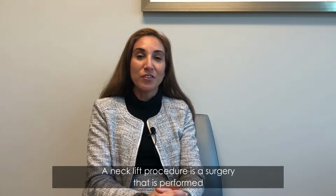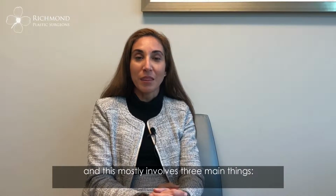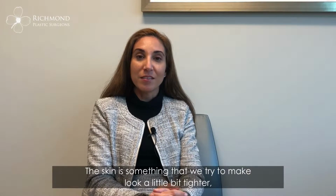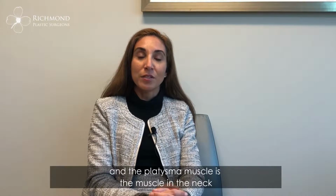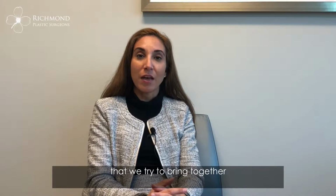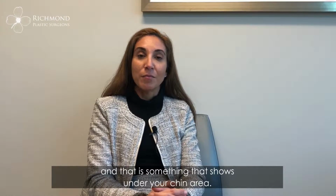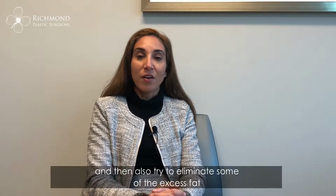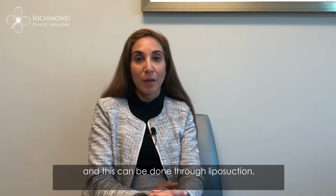A neck lift procedure is a surgery that is performed in order to improve the contour of the neck. And this mostly involves three main things. The skin is something that we try to make look a little bit tighter, and the platysma muscle is the muscle in the neck that we try to bring together in the middle of the neck to give it a better contour, and that is something that shows under your chin area. And then also try to eliminate some of the excess fat, and this can be done through liposuction.